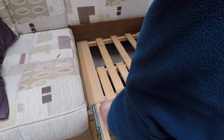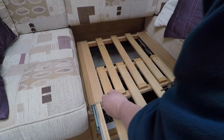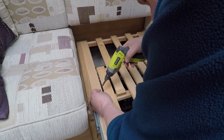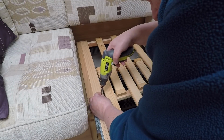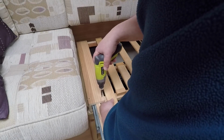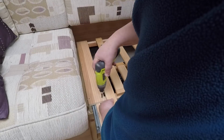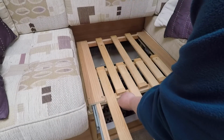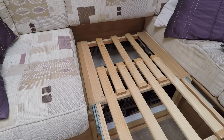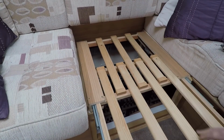So that's the pilot hole, and then I'm going to get my screw, start to put that into the top. And that's secured that back up. I'm just going to check this other side because I don't want that coming loose. That seems okay, and that's that first job done. Now let's go and look at the drawers.